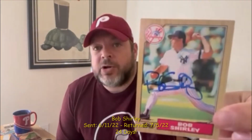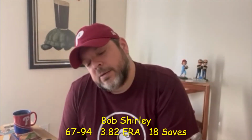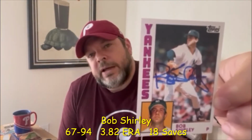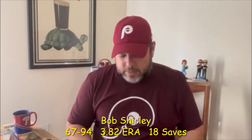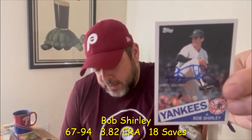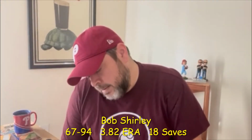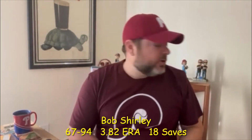All righty, second one coming in from Tulsa, Oklahoma. And that is Mr. Bob Shirley on the 87 Topps. So I think I have that in the collection, but we'll look. Mr. Bob Shirley on the 84 Topps. Mr. Bob Shirley on the 85 Topps with the Yankees. And I believe that's Mr. Bob Shirley on the 80 Topps with the Padres. So thank you, Mr. Shirley.